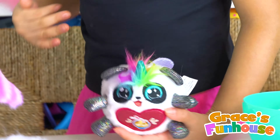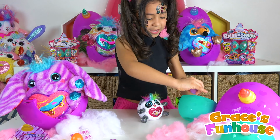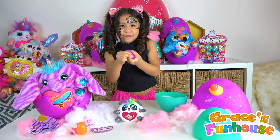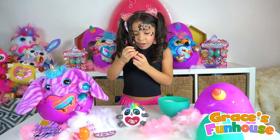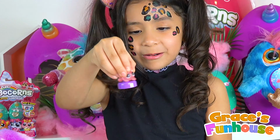Yummy for my tummy. It's yummy for your tummy. She has an egg. Oh, a little baby. Another baby egg. Let's see this little egg. It has a cute animal. Okay, let's see. It's another panda. It's so cute. It is. Let's see.